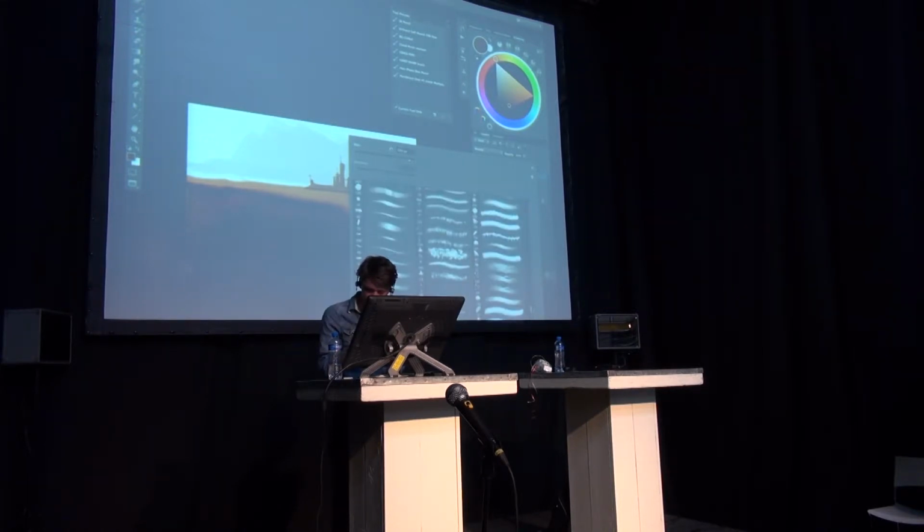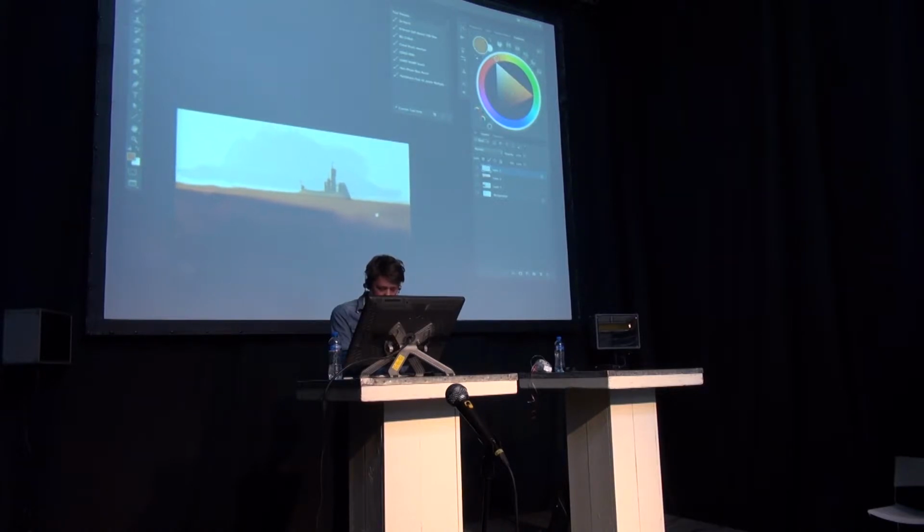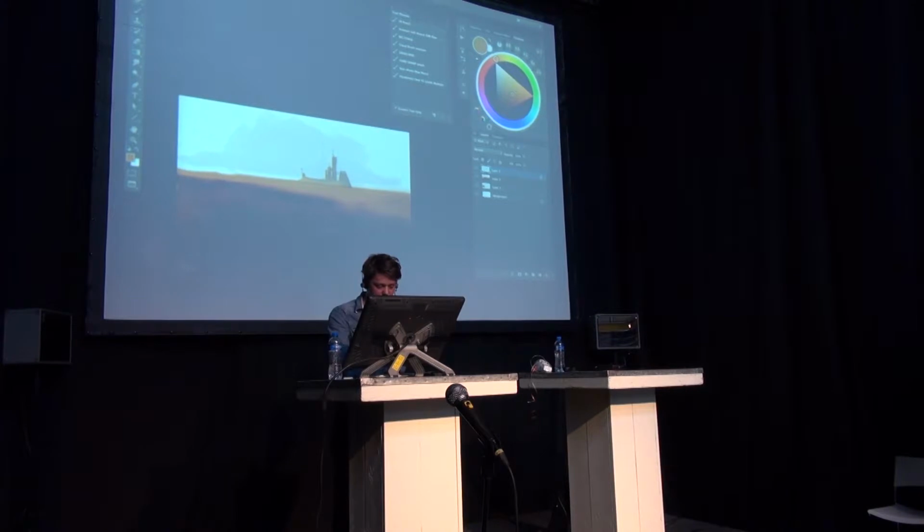Let's see. Let's try to put it more in the scene. Let's add some colors to it. At this point, I haven't really decided where the light is going to be, but I'm thinking most of this is going to be in shadow, and over here you're going to see some light coming through from the clouds, and then I'll probably light part of this.